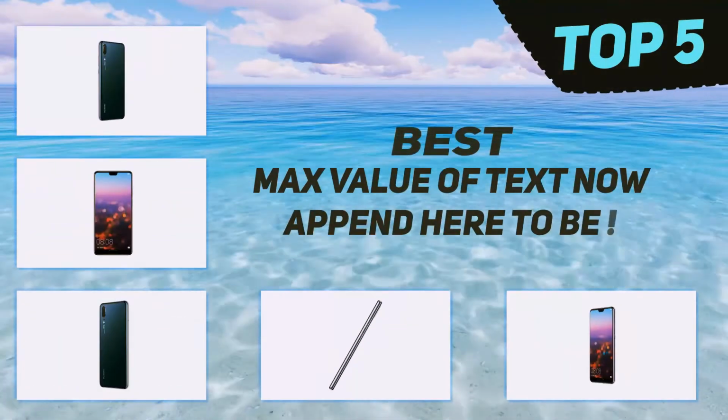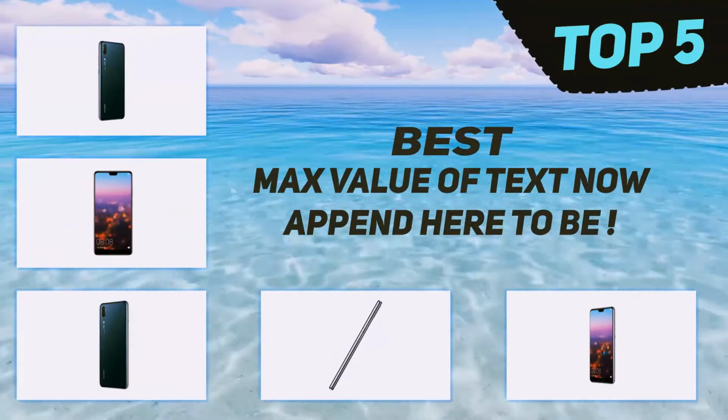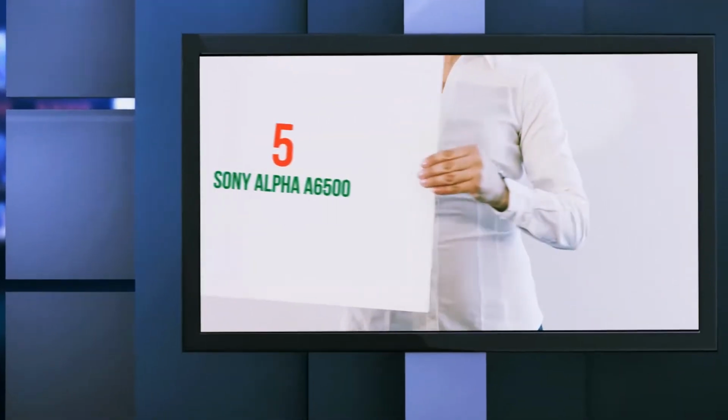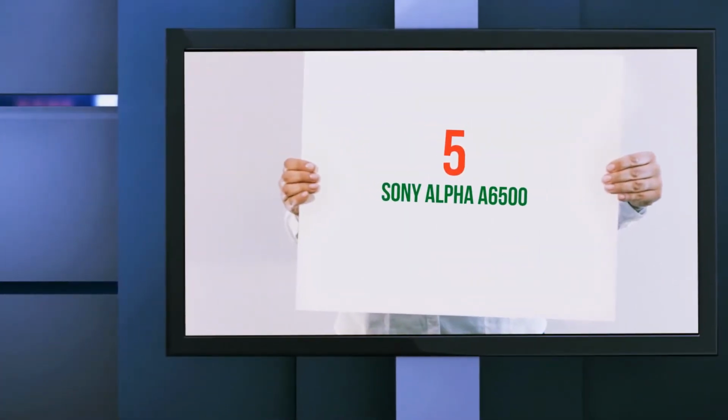Here we present the top 5 best cameras for vlogging. Starting at number 5, Sony Alpha A6500.